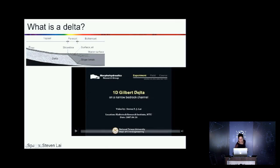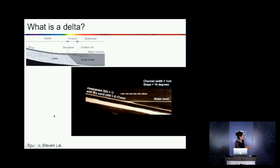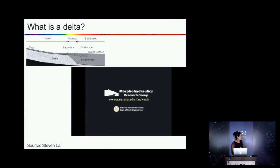I have a little video showing this. You can see that the sediment is coming through this little river. This is a desktop-scale experiment, obviously, and you see that this front, these foresets, are very straight. It forms a very distinctive topographic form that in the geomorphology literature is often referred to as a Gilbert delta, after G.K. Gilbert.